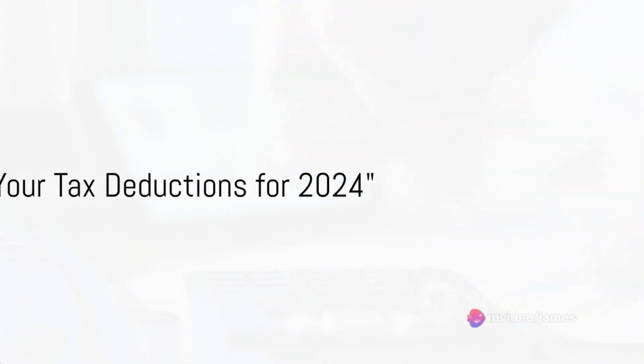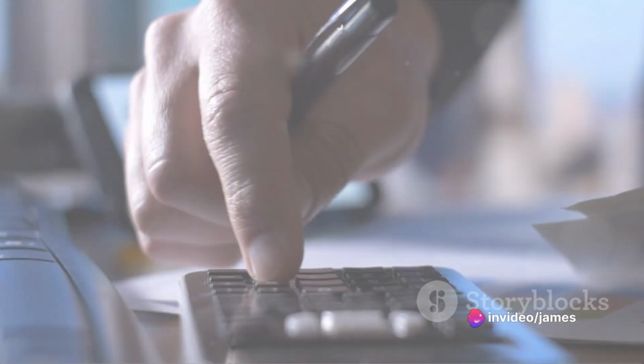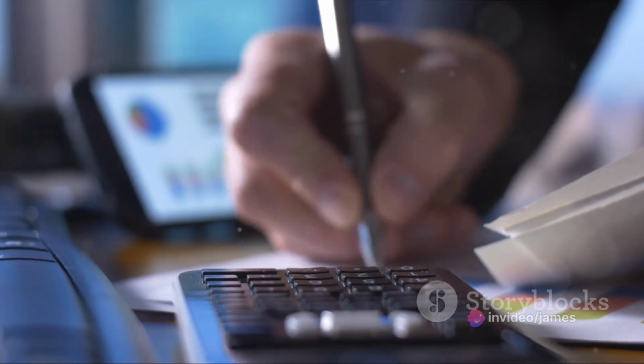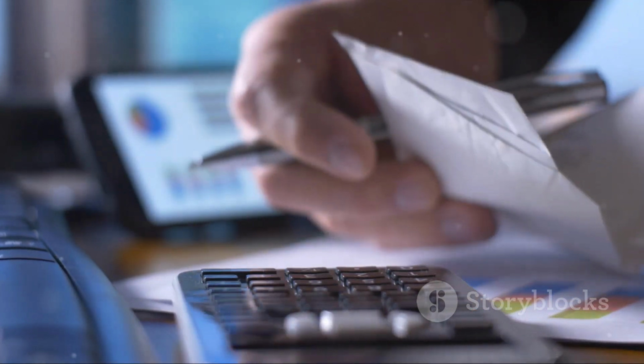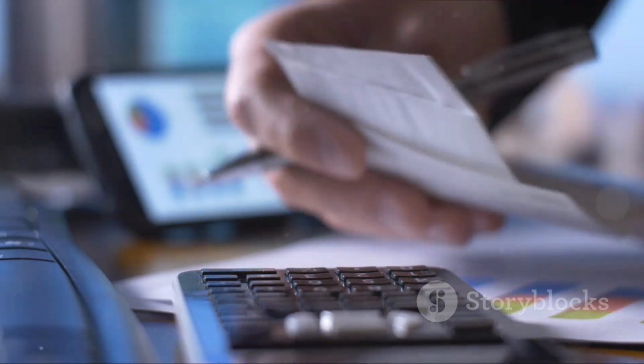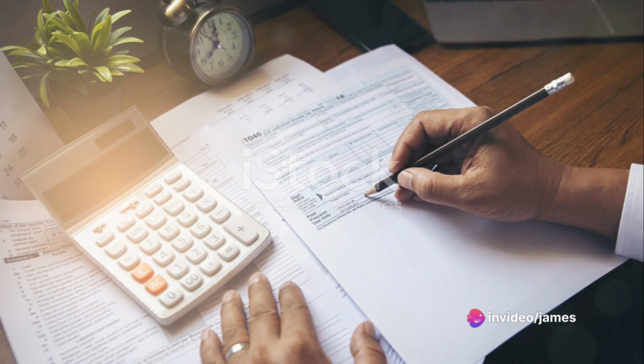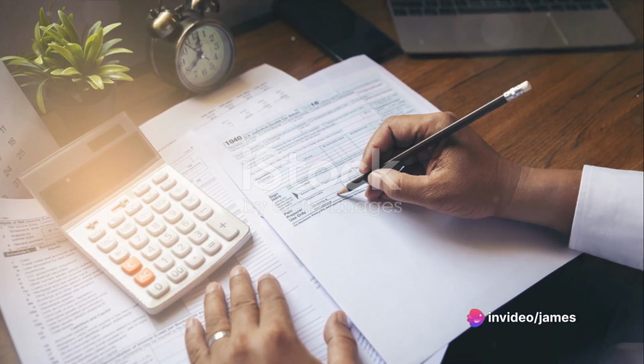Want to know how to maximize your tax deductions for 2024? Well, you're in the right place. Understanding tax deductions is crucial, as these can greatly impact your overall tax bill. By strategically planning and utilizing these deductions, you can significantly reduce the amount you owe to the taxman.